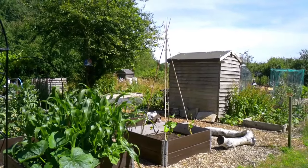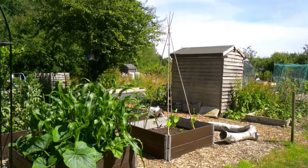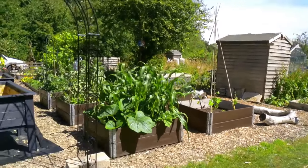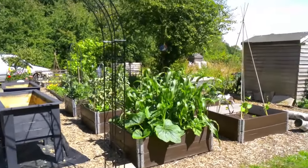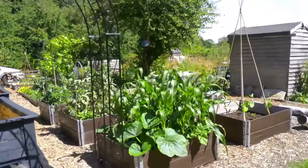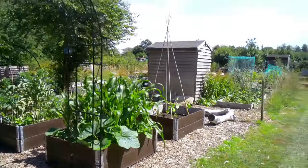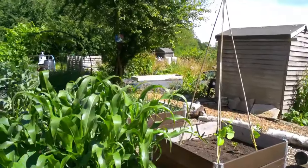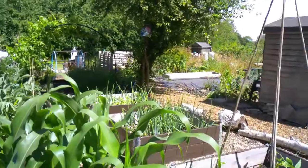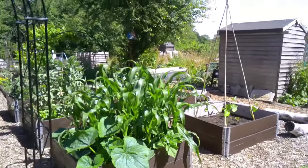There is the new teepee for the climbing beans, so I have got more climbing beans, and I think that corner looks absolutely gorgeous. To be fair though, the broad beans are at the end of their picking and they'll be ready to come out. I do think the shallots are nearly on their way as well, so they'll have to come out. But all in all, this is quite a lovely little corner.